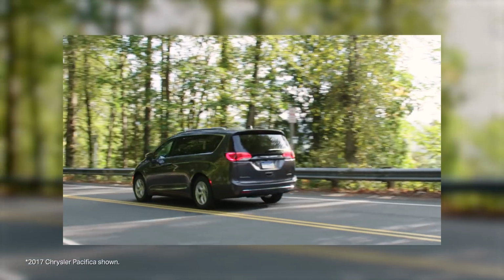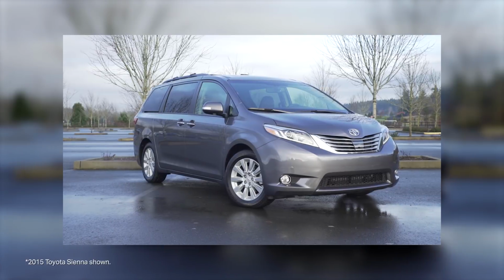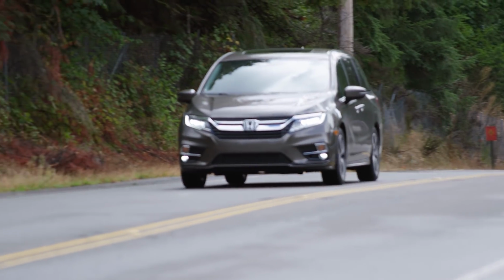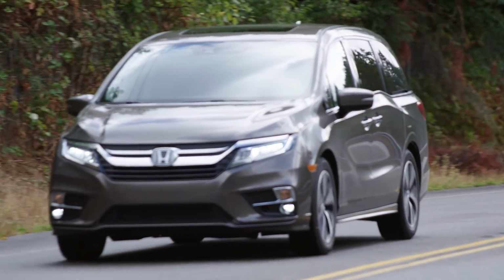So whatever kind of van owner you are, there is a van available and all of them are quite good. However, my choice would be the Honda Odyssey. And that is the 2018 Honda Odyssey. It is the van that you judge all other vans by because, frankly, it's pretty awesome.